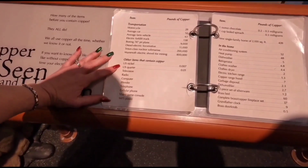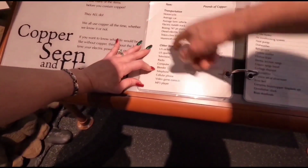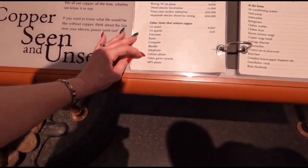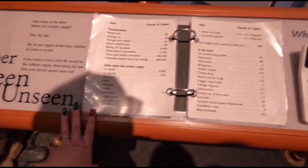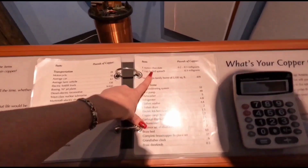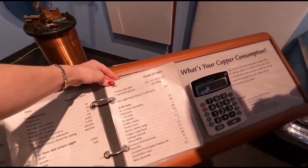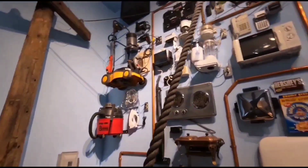Other things that have copper: nickel, quarters, television, radio, computer, blenders. I bet that's what this machine is. The telephone, cellular phone, video game console, MP3 player, those all have copper. Everything electronic has copper in it. You know, chocolate has copper? Boiled spinach? Wow, just naturally on its own, apparently. So all that has copper in it.